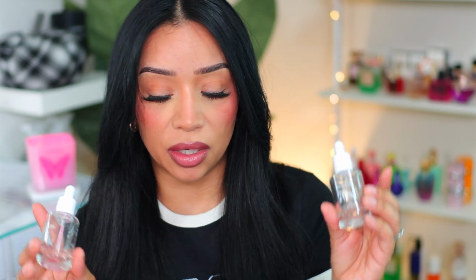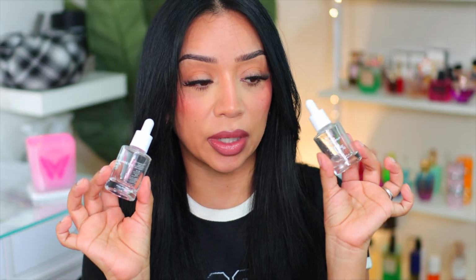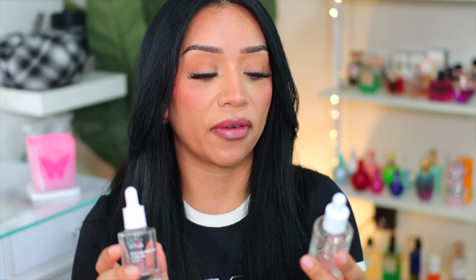Anyways, let's jump right into skincare because I have two empties that I really needed to share with you guys. First things first, I want to talk about Anua. This is one of my favorite brands. Anua and Mixsoon is like my top choice when it comes to Korean skincare. This is my second time repurchasing these two specific products.